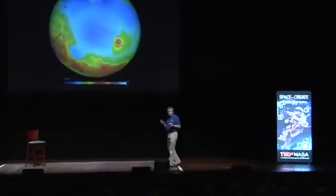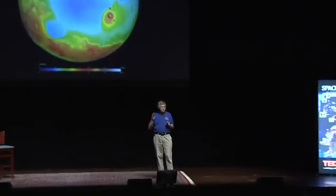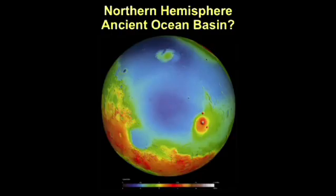We now believe that in the early history of Mars, which is 4.6 billion years ago, Mars was very Earth-like. Mars had rivers, Mars had lakes, but more important, Mars had planetary scale oceans. We believe that the oceans were in the northern hemisphere, and this area in blue, which shows a depression of about 4 miles, was the ancient ocean area on the surface of Mars.